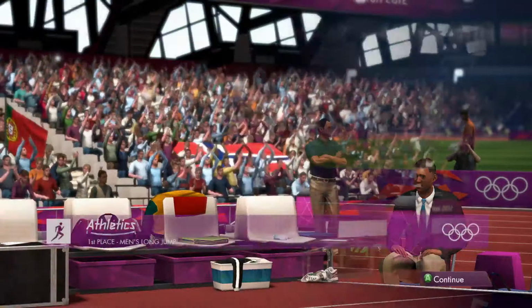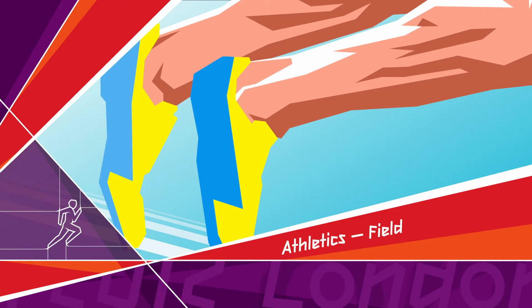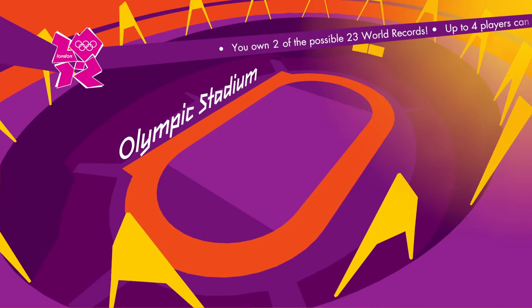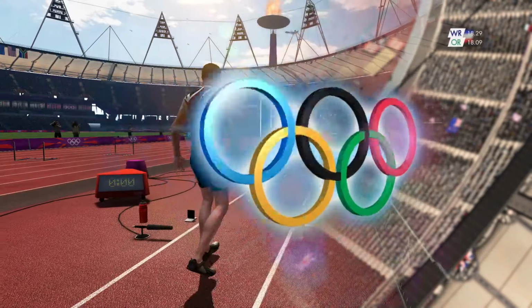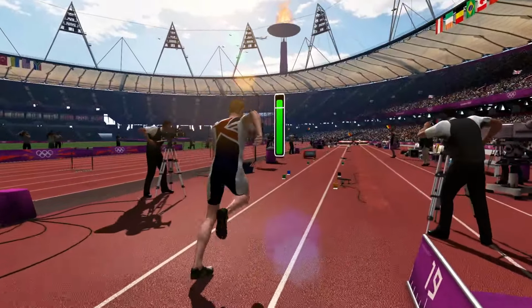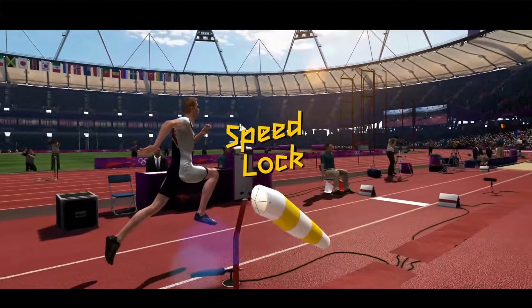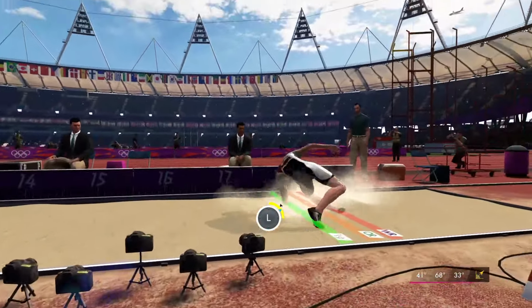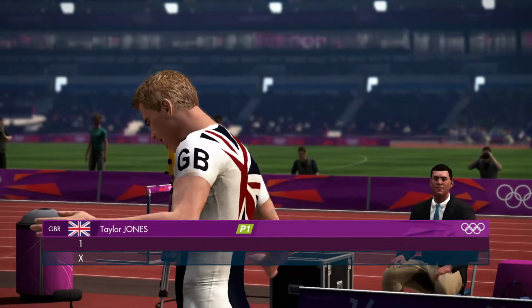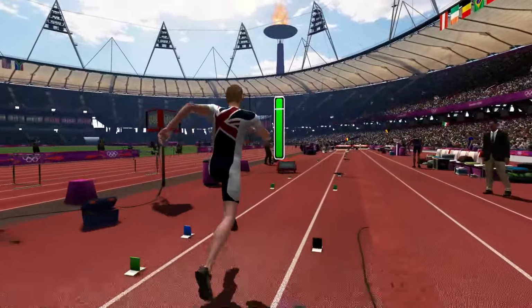Well, that attempt's going to count for nothing. Well, always one of my favourite events in an Olympic Games. This is the triple jump. It's the men's final. That's a foul attempt. That's not legal, I'm afraid. You'll have to have another go in the next round.